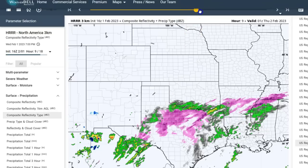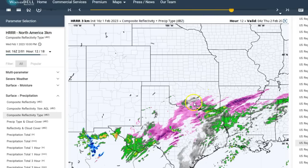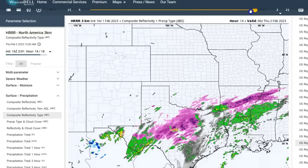So this is 7 o'clock tonight. Here's 8, 9, 10. A lot of this down here is not going to be rain. I'm just telling you, all this is going to be freezing rain through central Arkansas up towards northeast Arkansas. And then it's going to start spreading back into eastern parts of Tennessee as we go late tonight. So Memphis, you're under the gun again for another wave.